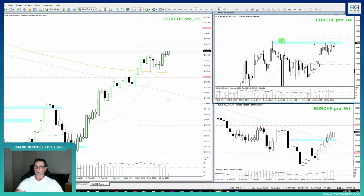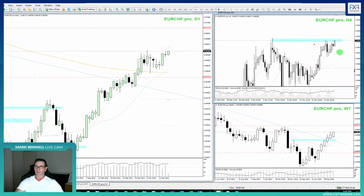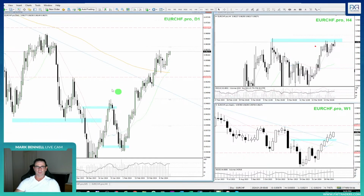This would be worth taking the breakout straight through there with a stop under here. This is what I'm looking at. Through there, stop there. Just remember though, we could get a little bit of shake and carry on before it then does go. Or if you want a more conservative entry, wait for the pullback afterwards. All right. So this is not too bad.